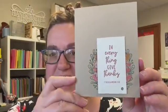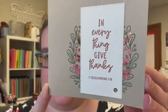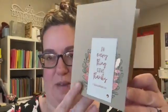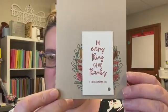Okay, our last one from today is from Denise Benda from Iowa. A bunch of Iowa folks today. And let's see here. Oh, it's an envelope inside of an envelope. Here we go. It says, "In everything, give thanks." And look at that sparkle. I love that paper. And she's got the matching leaves from outside on the inside. That's very cool.